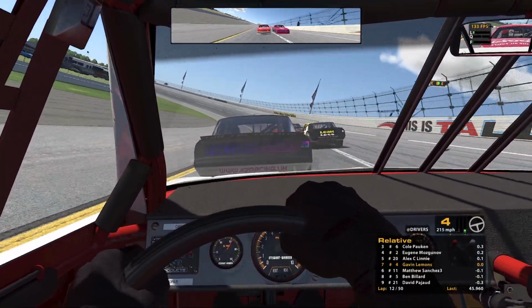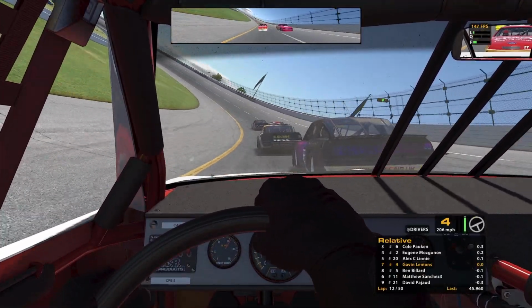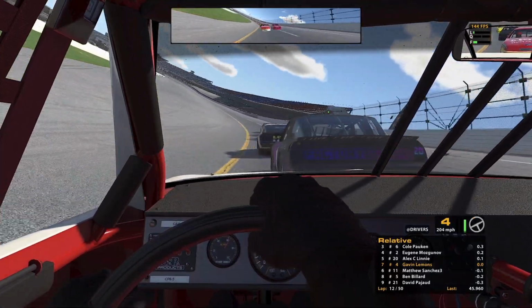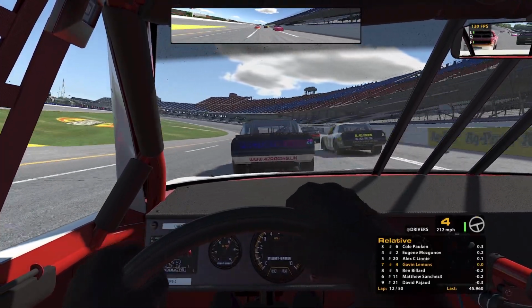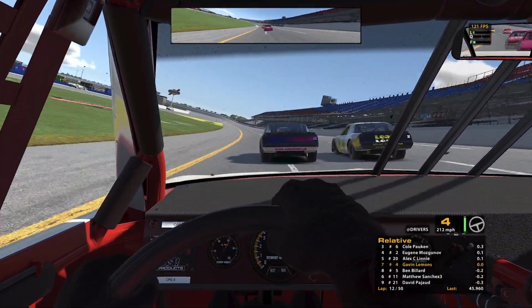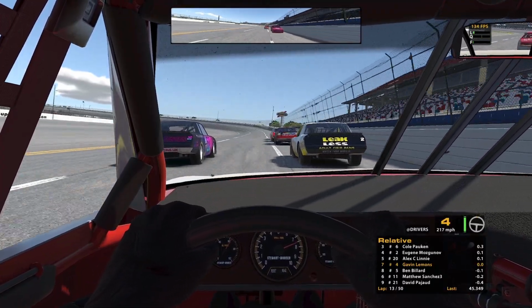Just gonna be doing what I can. The 20 is hitting the brakes on entry for some reason. I guess that was alright. We still pulled away from those guys behind us. Felt like he got really slow there, but maybe that was just a normal checkup. He's getting around the 2.